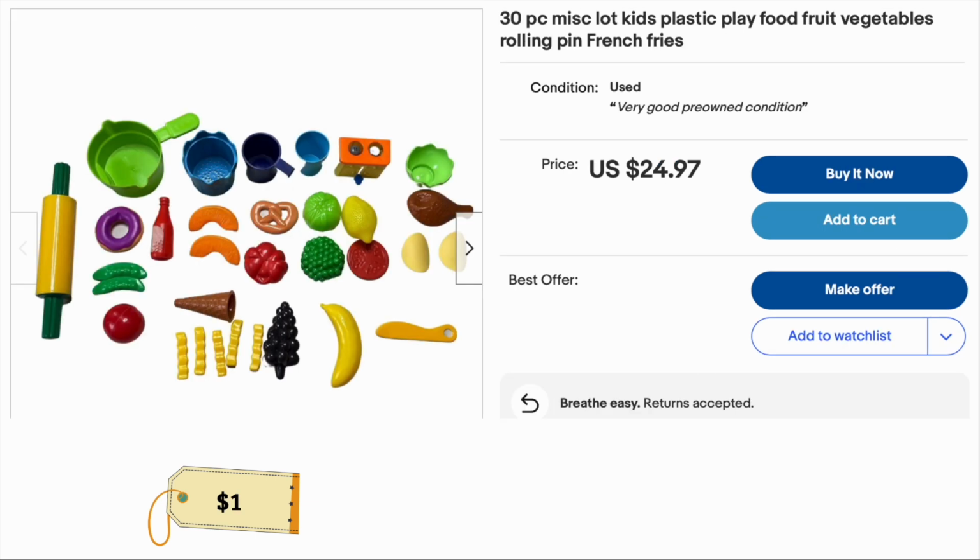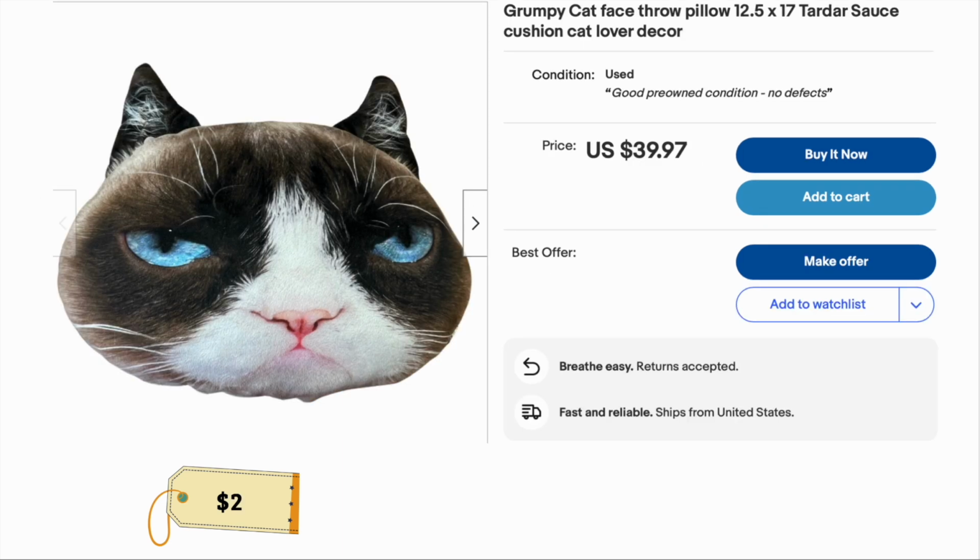And I finally found some plastic play food. What a dumb thing to have on your BOLO list, right? But I was like, everybody else is finding it. Why can't I find it? So poof, there it was. This lot of 30 items was $1. I have it priced at $24.97, and we'll see where that goes. This gets the award for the funnest item.